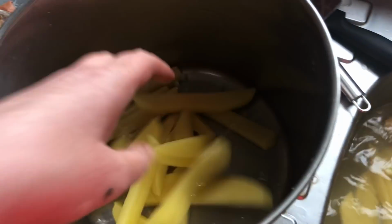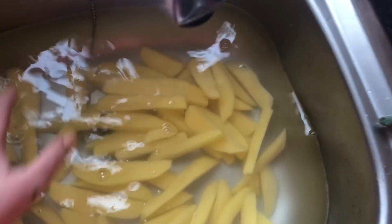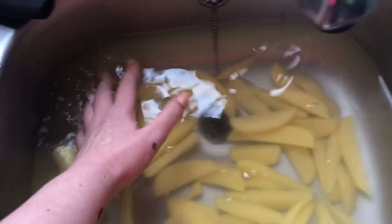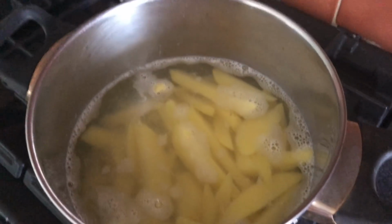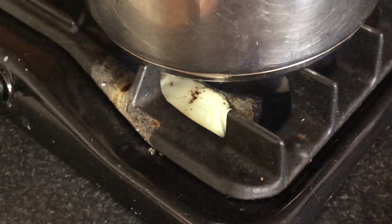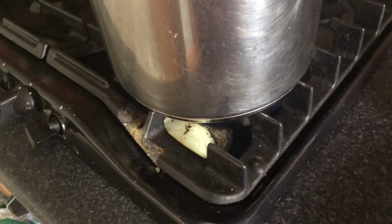I'm now transferring them into a saucepan so I can parboil them. I'm only going to parboil them for like 3 or 4 minutes, and then I'm going to shake them up to rough them a little bit, and then I'm going to pop them into the oven. So I have the chips inside there now ready to parboil, so the water is heating up, and I just noticed my egg that I spilled earlier. Oh my god, I didn't clean it up.